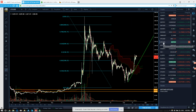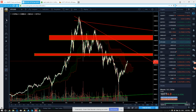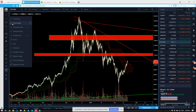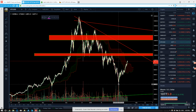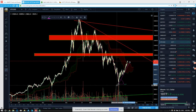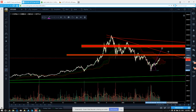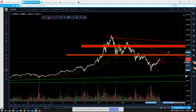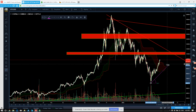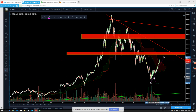This move on Bitcoin right now, I'm going to show you guys by measuring by angle. We are on a 62 degree angle. Depending on how your chart is set up, if I shrink it like this, the angle will be different, right? But I'm just keeping it simple, and I will put this here about 63 degree angle.